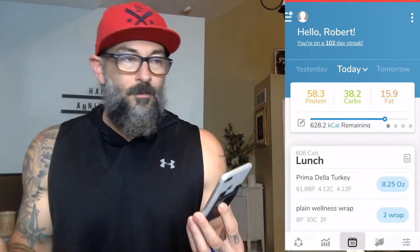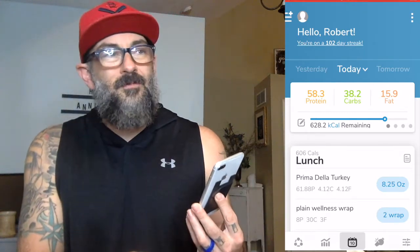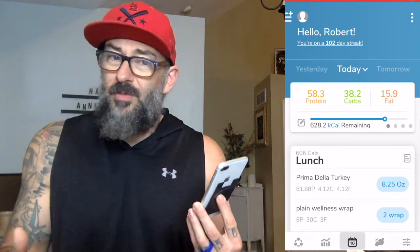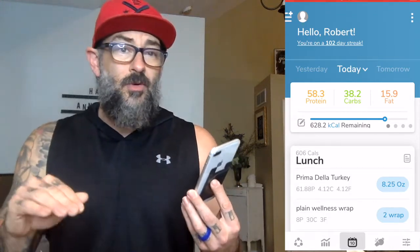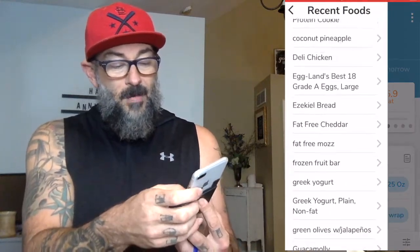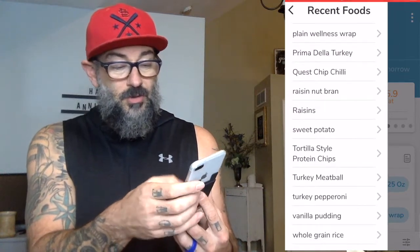Something I'm thinking of whenever I want a lot of protein is, what would I want to do? What's high in protein? Meat, right? So you can think, well, I need to do some sort of meat option. Well, what about a wrap, right? A wrap has a little bit of carbs in it, but it should be minimal fat, and pretty low on carbs too. So let's see what happens here. I'm going to put in some deli turkey. Let's go down to Prima Della is what it's called. And let's see what this does.